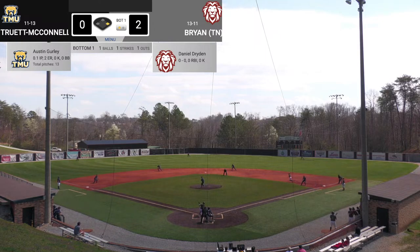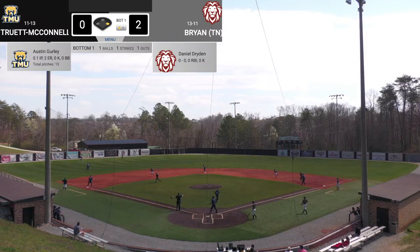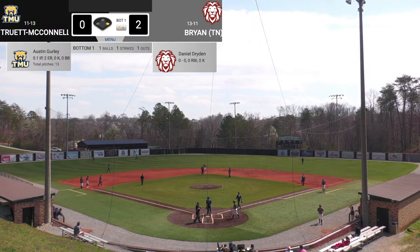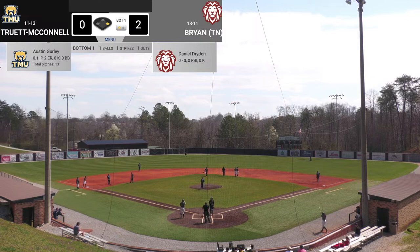Pitch. Scott Ball's hammered into deep left field off the fence. Left fielder making a leaping attempt was unable to get there. And Dryden is going to coast into second with a stand up double off the left field fence. He may hit that one a little too hard, had some top spin on it. Hit right off the Go Lions sign out there in left field. And Morton moves up to third there on the base hit, the double by Dryden.